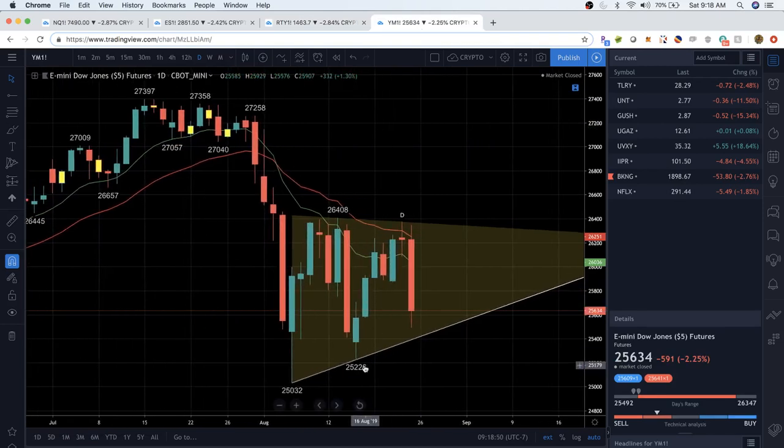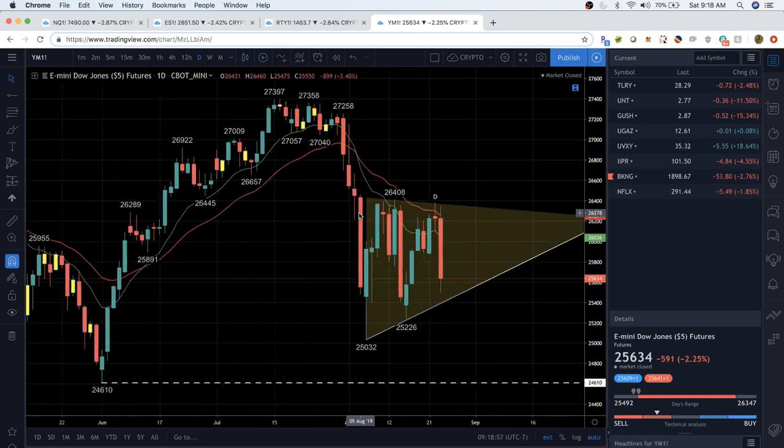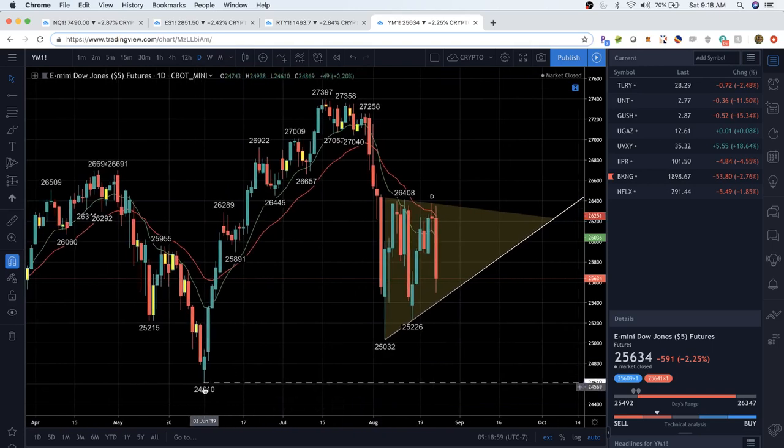YM, our key support is 25226 and then 25032. And the key resistance is 26408. And then if we break 25032, we're looking down at 24610.